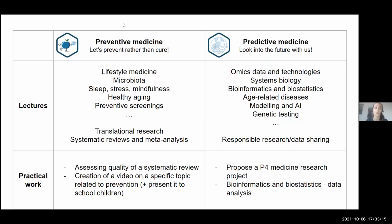In the preventive medicine module, we also had two assignments, where one of them was an individual assignment, where each student was given a certain systematic review that he or she needed to read in great depth and assess the quality of the systematic review, just to gain this critical thinking and examining how to judge if a certain piece of scientific literature is of good quality or it cannot be trusted as much.